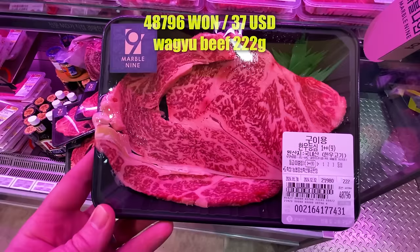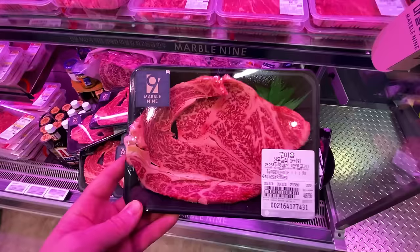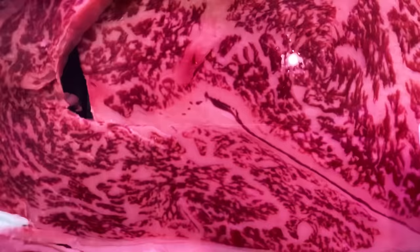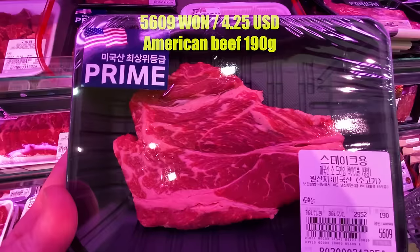Although if you want, you can spend a lot on meat. This is gonna be like around $40. And for me having dinner, that's dinner for one. Maybe it serves two, but that's a lot. Although it looks so good, doesn't it? So maybe you get what you pay for in the meat department here in Korea.